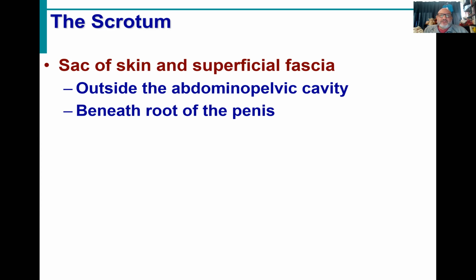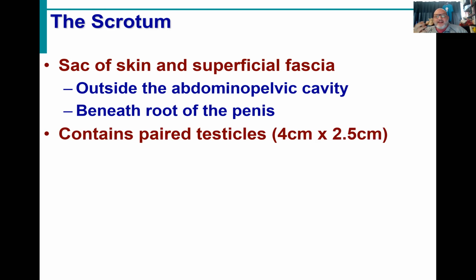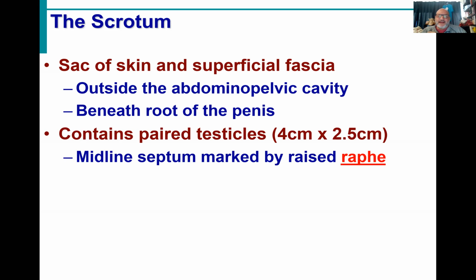As it turns out, the testes are quite capable of producing many, many millions of sperm. However, for those sperm to be viable when they are produced, they have to be kept at a temperature about 3 degrees lower than our core body temperature. So the whole purpose of having these paired testicles located in the scrotum outside the abdominal pelvic cavity, outside the human body, is to help to maintain temperature. And we'll see there's some specialized structures that are going to assist in that.